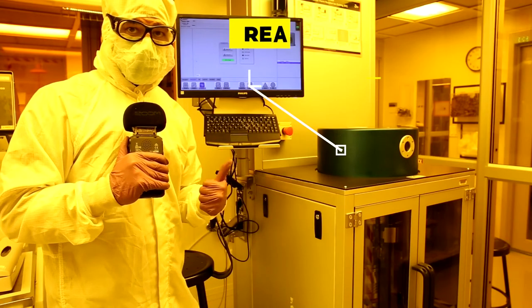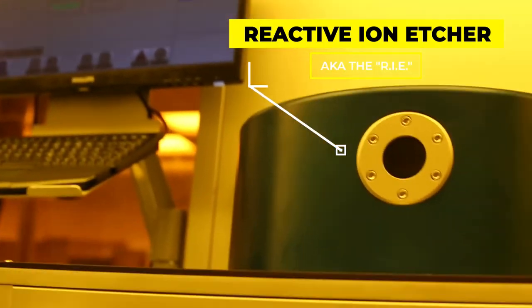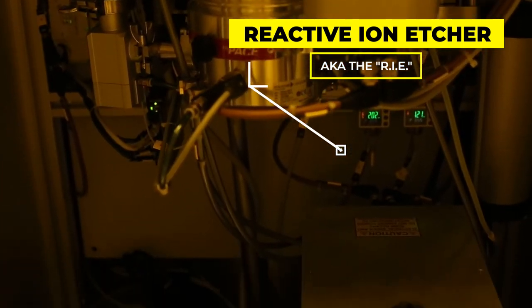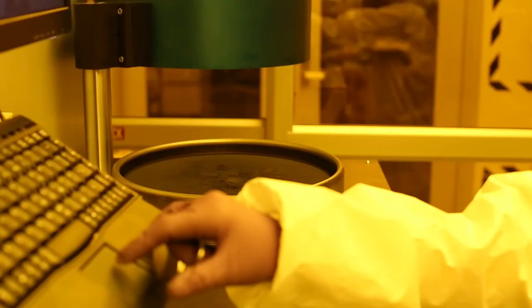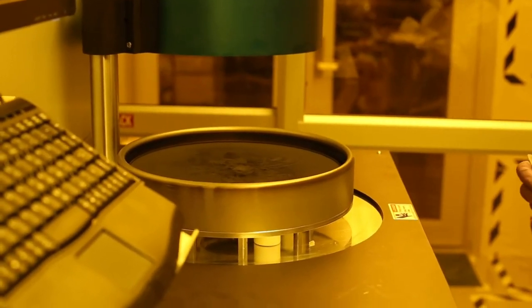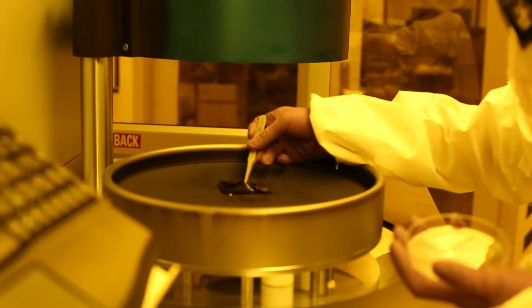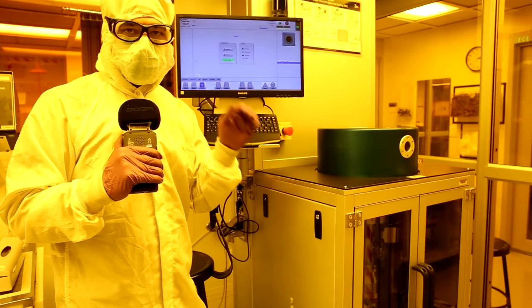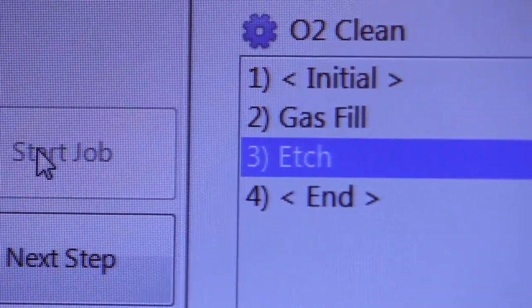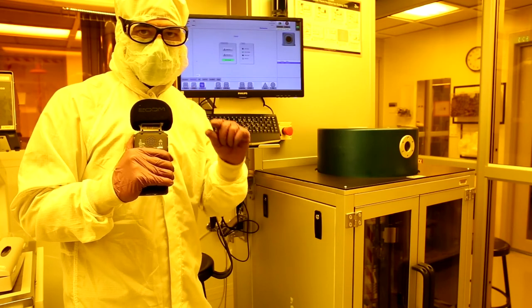This here is our reactive ion etcher. Basically, it's a method for dry etching of our microfabricated devices. So what happens here is we open the chamber, we close the chamber, put our device inside, and we strike a plasma that essentially allows us to physically bombard the target area of interest, and that in turn etches material away at a very, very small micro scale level.